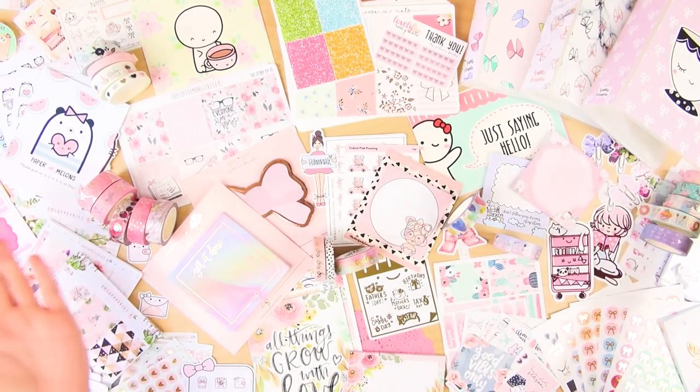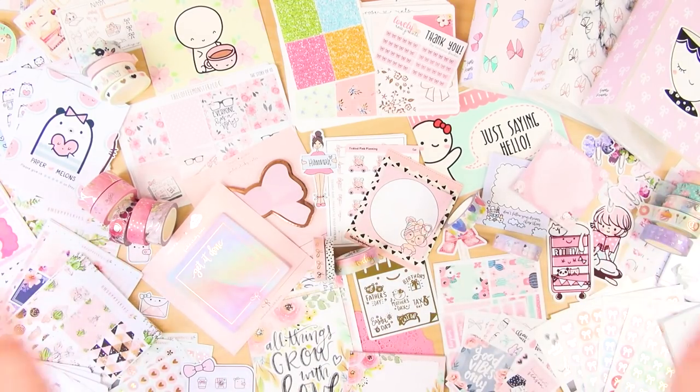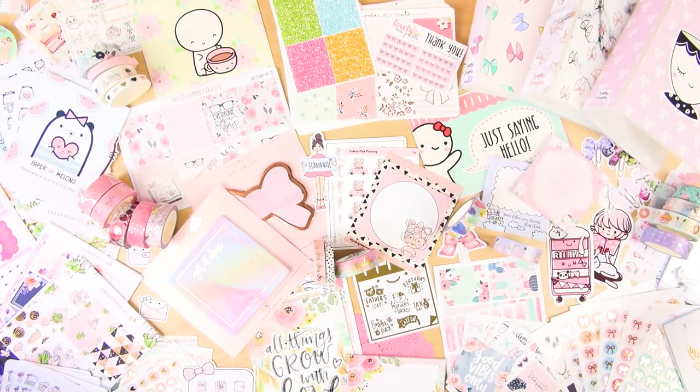All right, guys. So this was everything for this haul. I cannot even fit everything in the frame. I zoomed out to max and still there's a lot of stuff around me that you don't see.